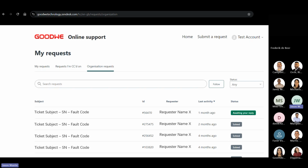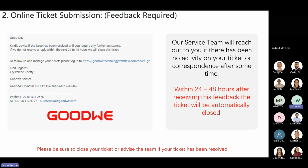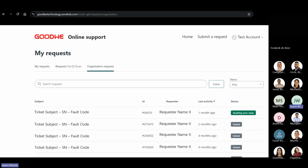Under the status tab on the right-hand side, there will be a few different options. So open is obviously pending a reply from the GoodWe team, which means that we will get back in contact with you very shortly. Then there's awaiting your reply, which means we're eagerly waiting for your feedback on this case. So we have given you some information and just need some feedback from you. Or solved, which means that the case is closed and everything is complete as well.